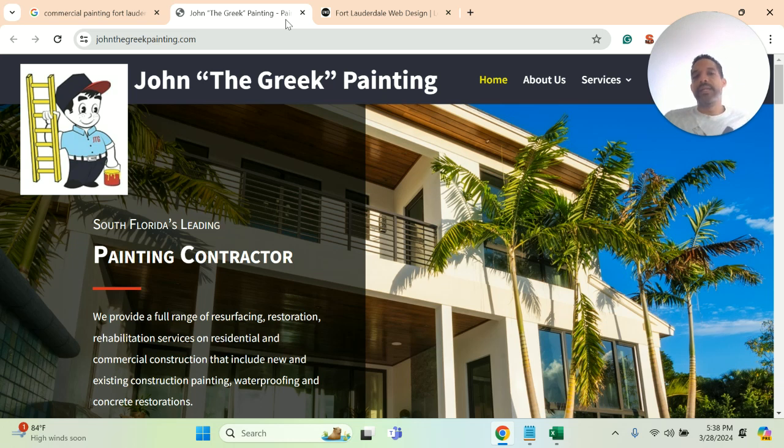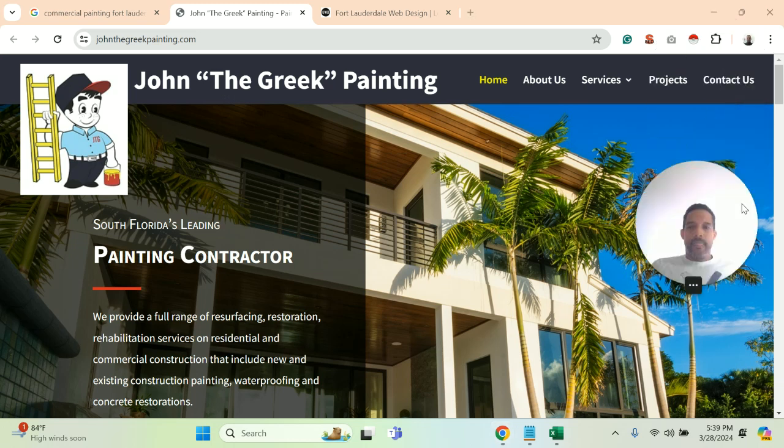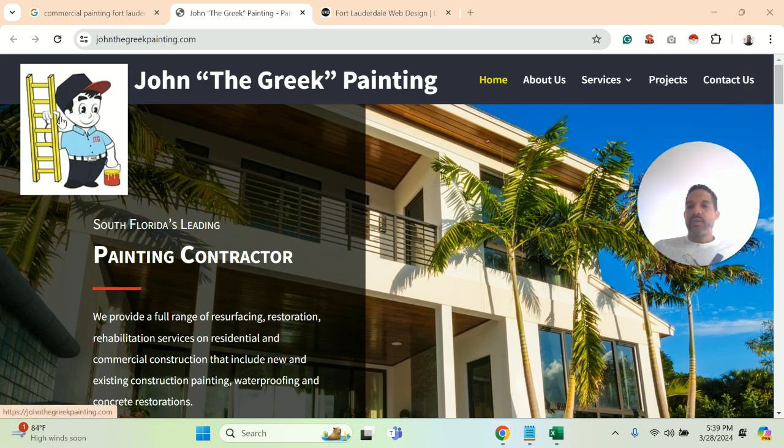So, anyways, let's go ahead and check this out. Right away, I like the logo. It's a guy with a painting bucket and a ladder. So, if I don't know anything about this company, I would know that they paint. Are they commercial painters? Are they residential painters? Do they paint fences? Do they spray paint? What kind of painting? No, I may not know that, but at least I know, oh, these guys are painters.